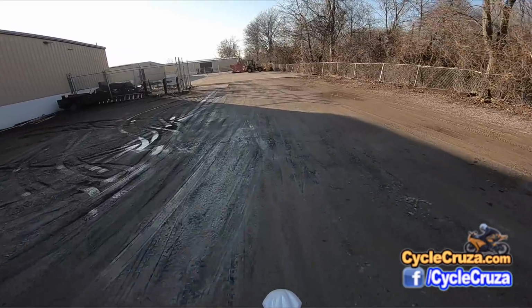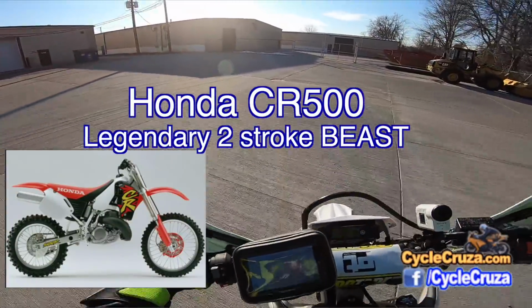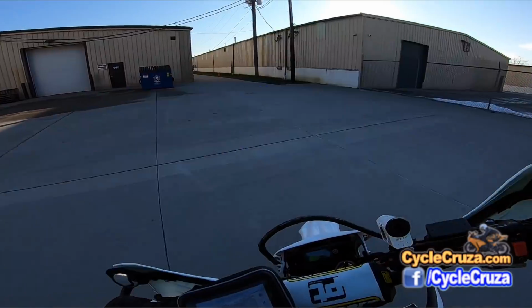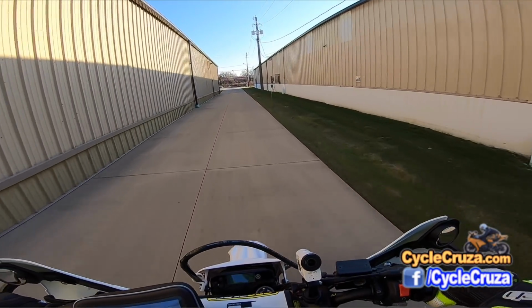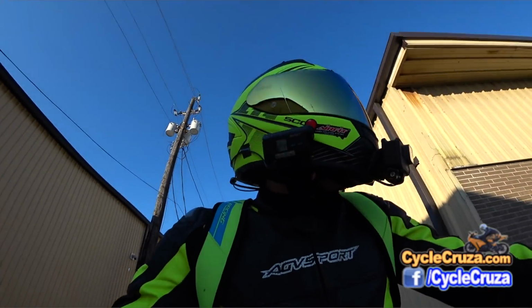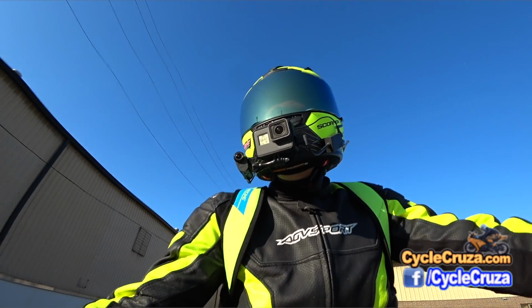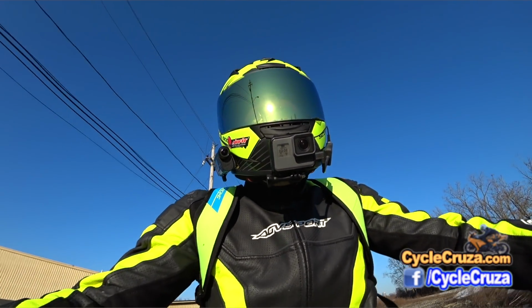And also, number 2 would be the CR 500. I tell you, those are beasts of a bike. Those 2-stroke 500s, oh my goodness, man. Those are like legends in the hood where I grew up, guys. If you had one of those, you were the king of the neighborhood, man.